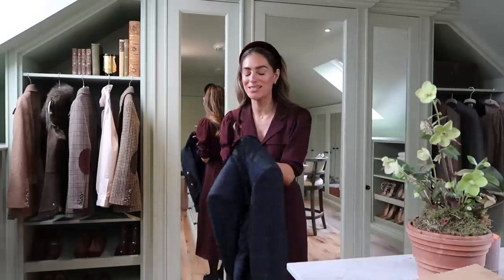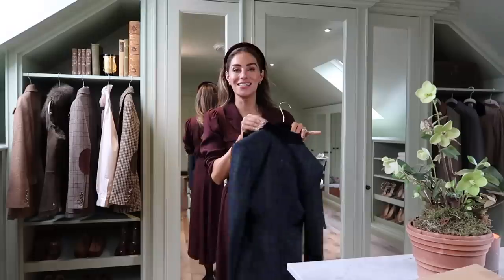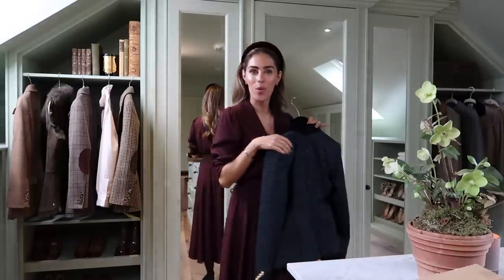Oh, imagine this over my, what's it called? My Johnston's of Elgin jumper dress. But I'm just going to pop back, have it tweaked just a little bit so that I can get my perfect silhouette, and then I'm good to go to order some more.